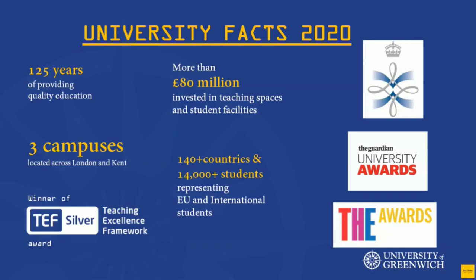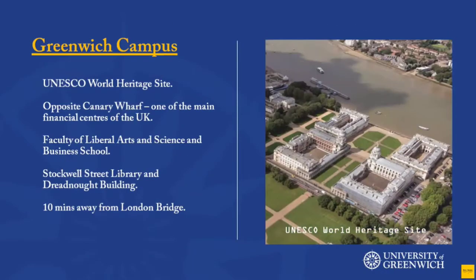I've just mentioned a few here, like the Queen's Anniversary Award, the Guardian University Awards, the Times Higher Education Awards. But apart from that, we have also won more awards like Greenery Awards and Research Awards, things like that. So this is our main Greenwich campus. This is in London. As you can see, this is the campus, and it's a UNESCO World Heritage Site. Like I said, it was a palace before, and we converted it into a teaching space. That's how we got recognized as a World Heritage Site.